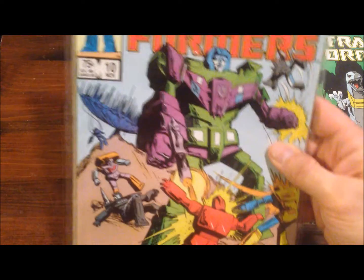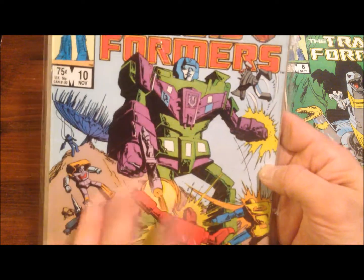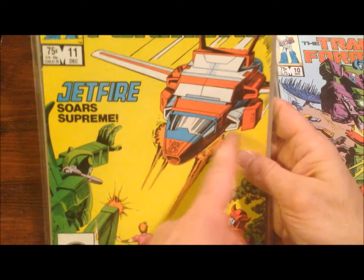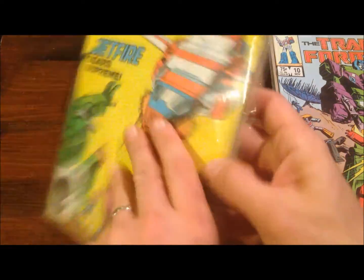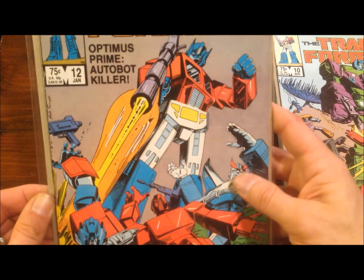And then, number 10, Dawn of the Devastator. He looked different too. A lot of these guys look different in the comics than they did on the show. A lot of the character models look different. So number 11, Jetfire. They still couldn't use the Macross Valkyrie jet, so they were still going by a Cybertronian design. Issue number 12, Optimus Prime Autobot Killer.